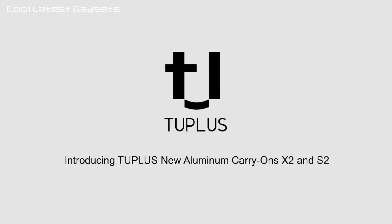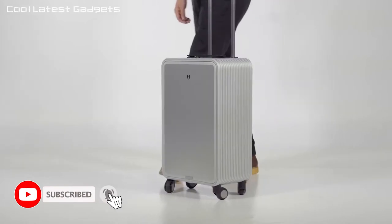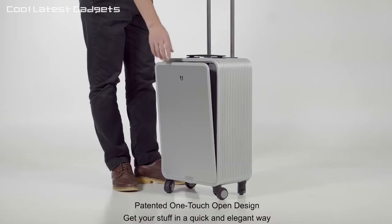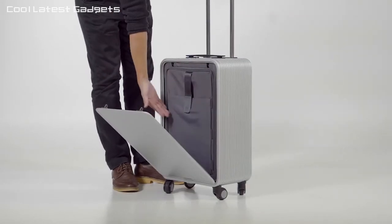Introducing 2 Plus X2 and S2 luxury suitcases, made from aircraft aluminum for both strength and beauty. Say goodbye to the traditional zippers. With our patented one-touch open mechanism, you get quick access to whatever you need.